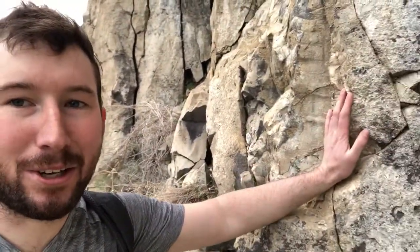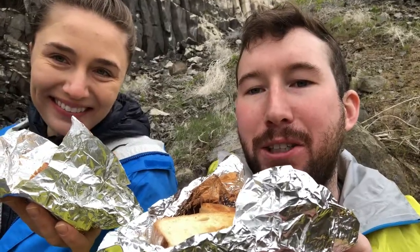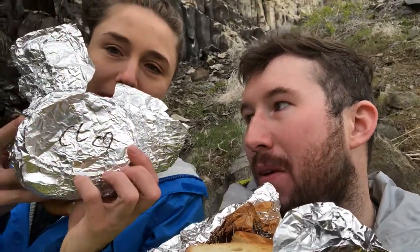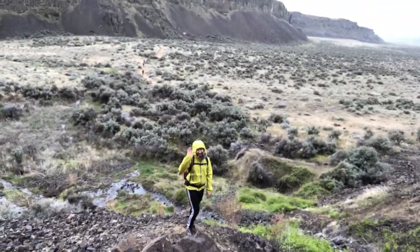These are all basalt columns over here. People rock climb these. Not this one, but made ourselves a nice lunch. What is this? Hummus? It is hummus and red peppers. And it's delicious. Okay, so now I'm in full blueberry mode. And Will is in full highlighter yellow mode, but it started to rain.